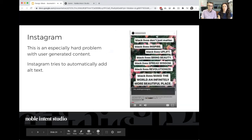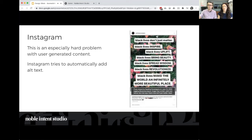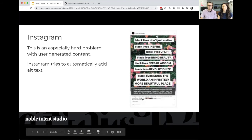Seeding Sovereignty's link. Seeding Sovereignty. Photo shared by Seeding Sovereignty on June 10th, 2020, tagging at We're. Image may contain plant and nature. Text that says, Black lives don't just matter. Black lives inspire. Black lives uplift. Black lives bring beauty. Black lives spread wisdom.